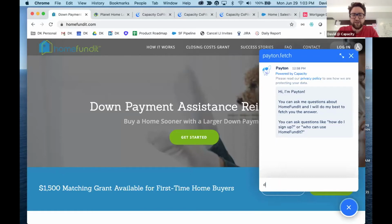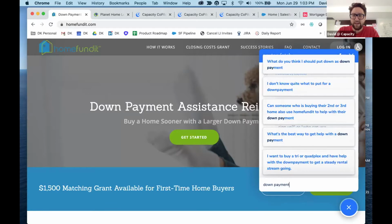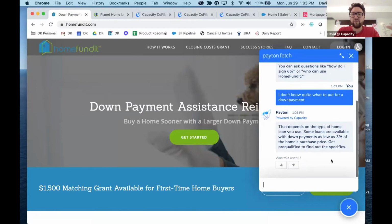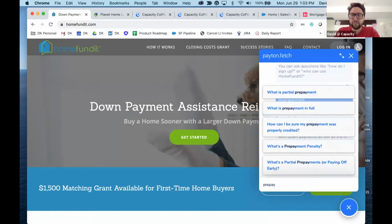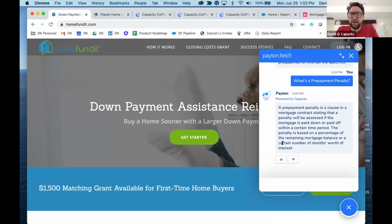So I could go ask a question about, say, down payment. And you'll notice here, as I'm typing, Capacity will autocomplete to the questions that it knows how to answer. So it gives you this nice little preview, depending on what you're asking about. So I don't know what to put down for down payment, comes back with a response. Again, you could thumb up this response if you like it. You could thumb it down and bring someone in to answer it for next time. Or if I had a question about prepayment penalties, again, Capacity goes into its knowledge base, comes back instantly with a response.